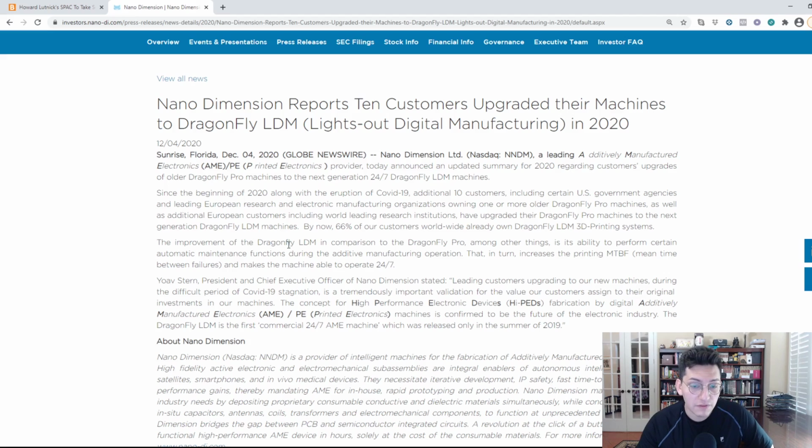The improvement of the Dragonfly LDM in comparison to the Dragonfly Pro, among other things, is its ability to perform certain automatic maintenance functions during the additive manufacturing operation. That, in turn, increases the printing MTBF, or mean time between failures, and makes the machine able to operate 24/7. So again, this keeps human intervention out of it.